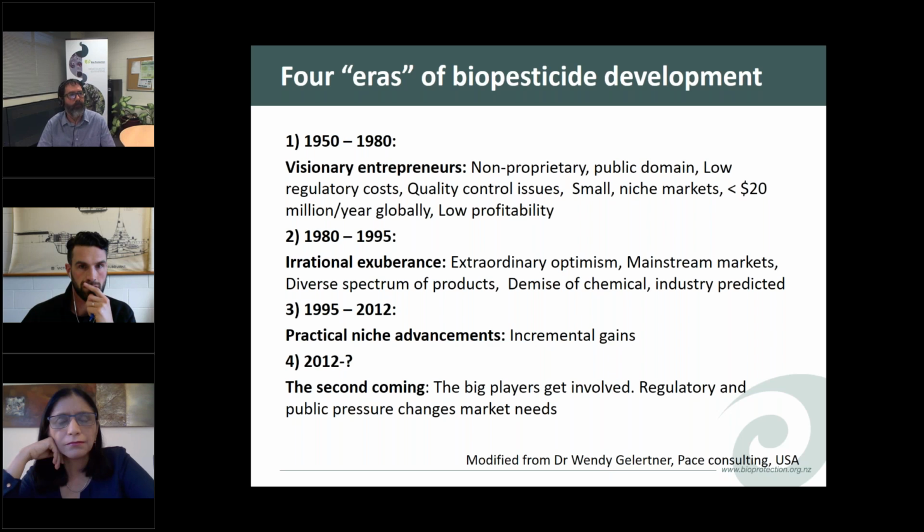From about the 1980s, some of the big players got involved and decided they were going to make these things mainstream. And to some extent, they were visionary as well in that they could see where the market was going, but they were ahead of their time and the science hadn't kept up. An awful lot of money was spent developing some relatively poor products, and all the big companies got rather scared of it and went back to their chemicals.